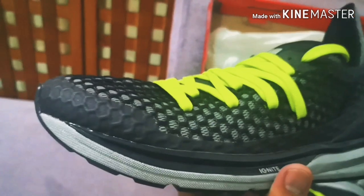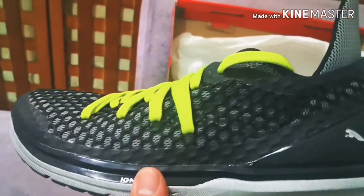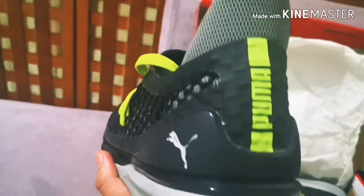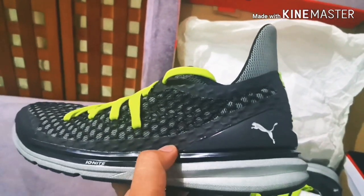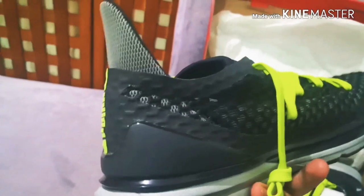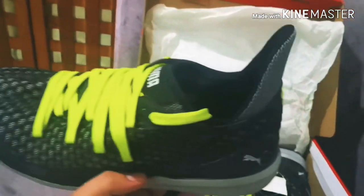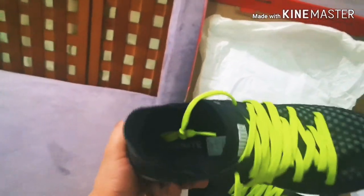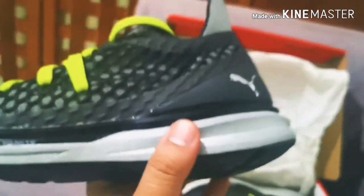Upon seeing this particular shoe, it looks like a slip-on sock type. And aside from that, it has a net. It will hold your foot in place. And then the shoelace is like additional support to secure your foot in place while you're using it, like for walking, running. And the net, from the outside and inside layers, is coated with rubber. And if you feel the net, guys, it's like the net used for fishing, like industrial. It feels very durable.